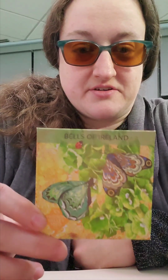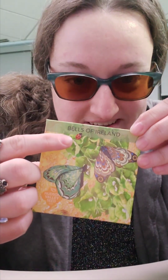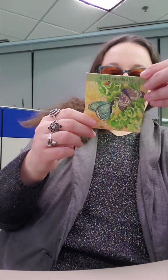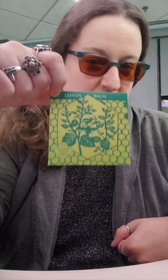But Bells of Ireland, green flowers. Look how cute the little ladybug on the art is. And another double order, lemon balm. I'm gonna sow a lot of this year. Let's see if I can beat out those thorny thistle nettle plants, whatever it is I got going on in the backyard.